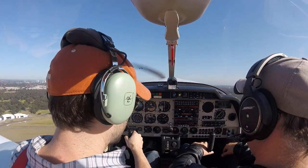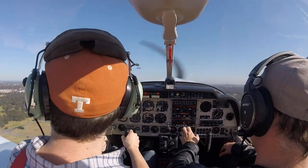Pumps are up, power full, fuel pumps still on, engine temperature and pressure is increased.